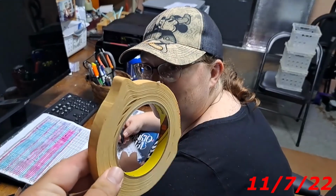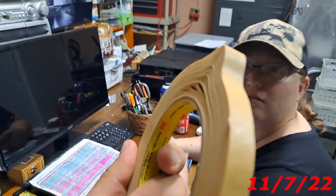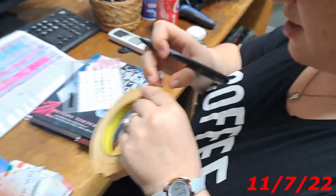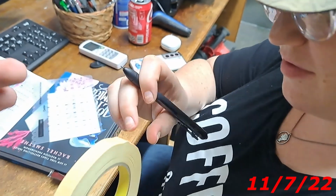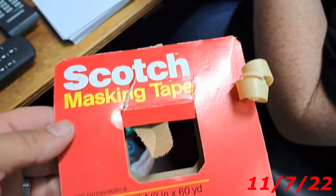So, I think this doesn't work anymore. I actually can't find the little edge. But oh wait, there it is. Yeah. Okay, go ahead and pull it right there. Ooh. God, it's like hard. Yeah, that's what dry rotted tape looks like. Yeah, look, Scotch masking tape.